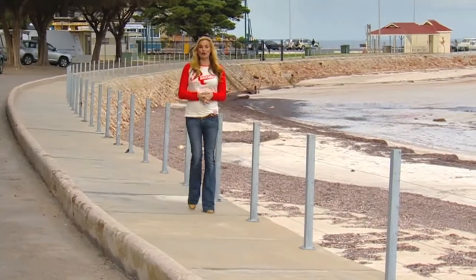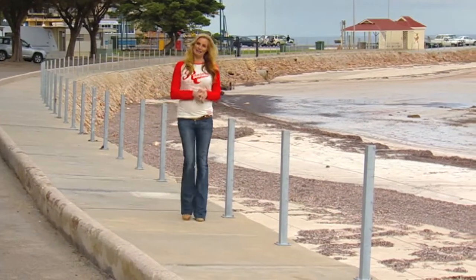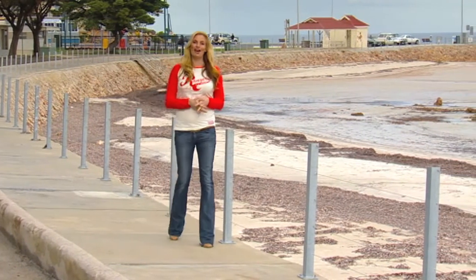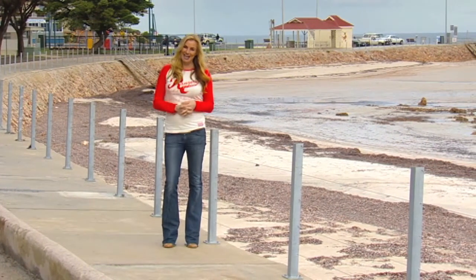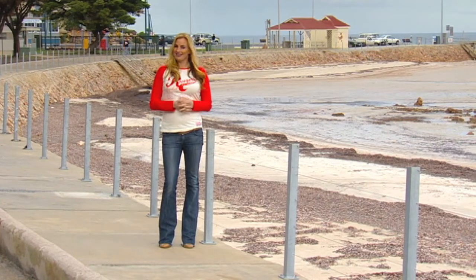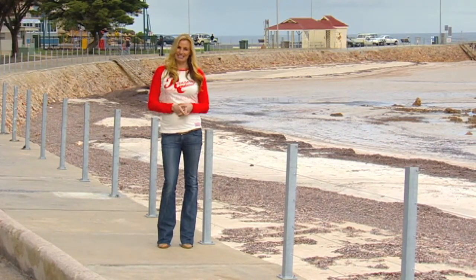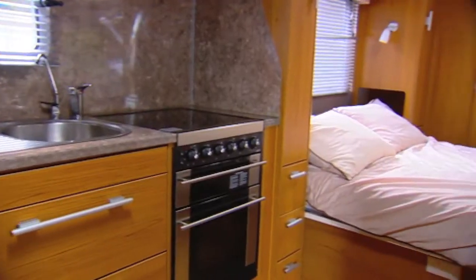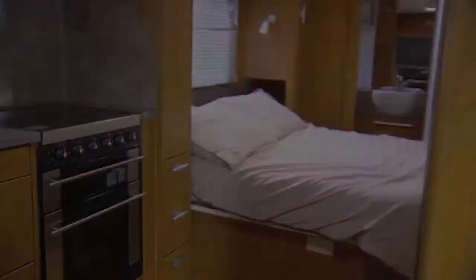This week we're exploring South Australia's secret playground, the Yorke Peninsula. It's 700 k's of beautiful coastline at just 90 minutes from Adelaide. It's packed with history, natural beauty and some great fishing, and the South Australians don't want you to know about it. I've hitched up the Jayco Sterling because with its spacious interiors, it's luxury on wheels and it's set up just the way I like it.